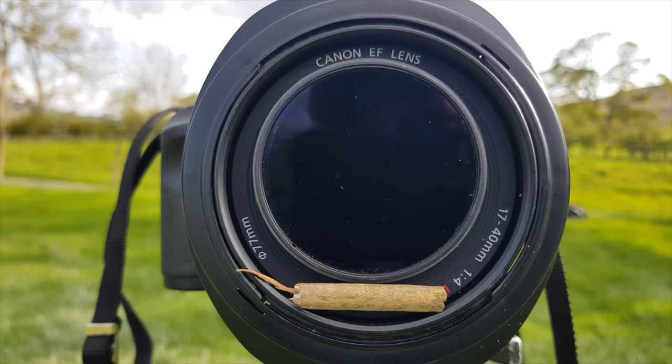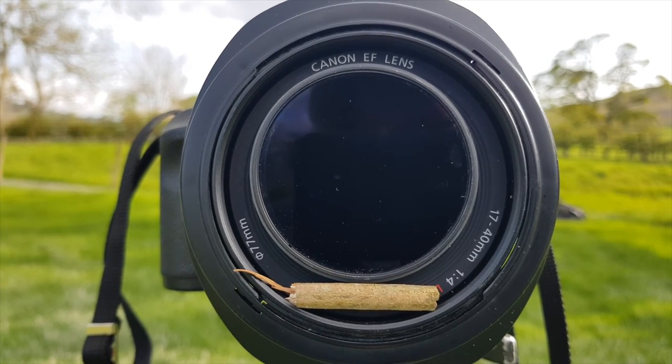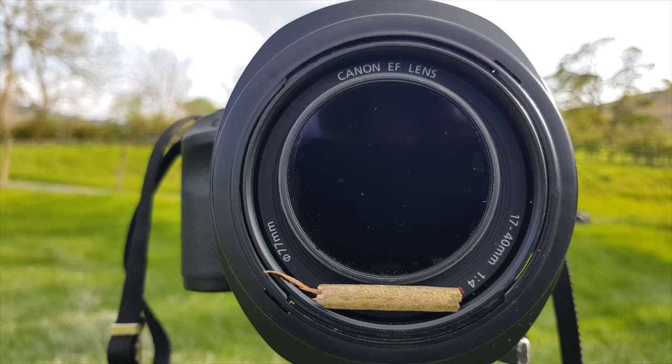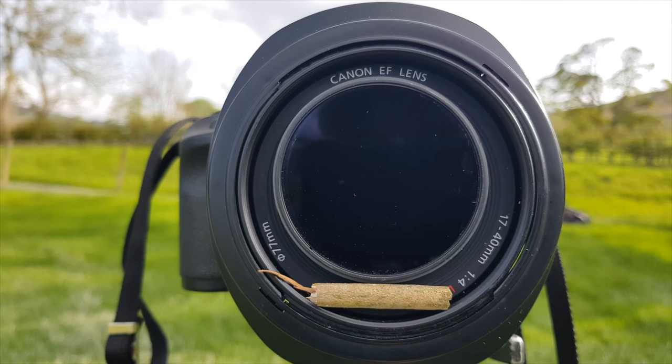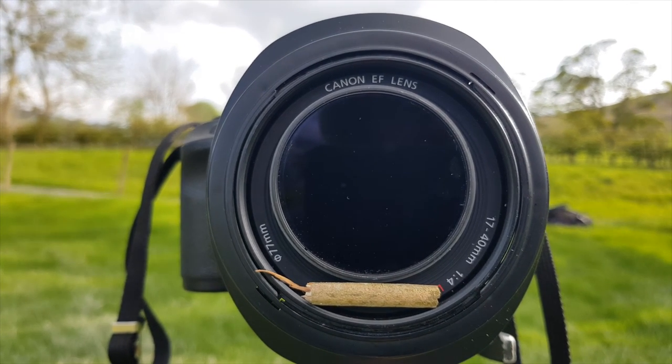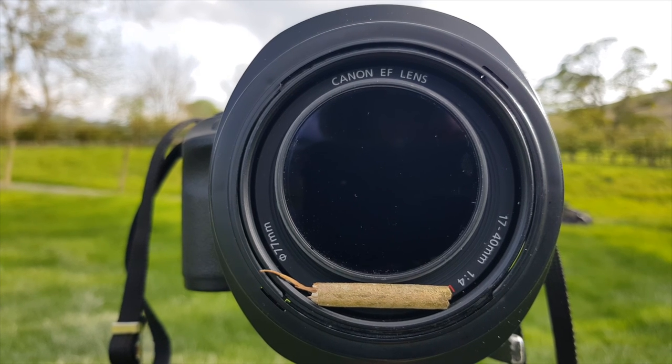I thought I'd try this with my DSLR. Well, you see what I've done here. I've put the filter gently against the glass of my wide angle lens, and I've put that little stick to hold it up, because I was holding it in front on the UV filter. I was getting a bit of light leakage around the outside, as you can see.